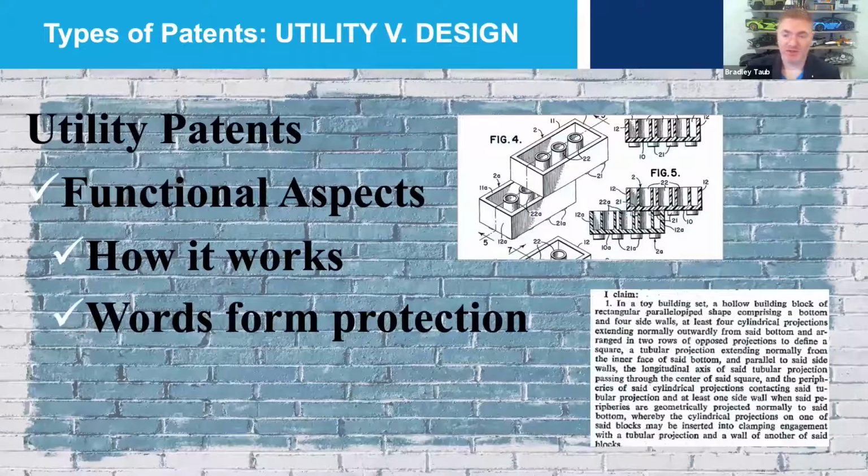So we've talked about utility and design patents. Let's get into that a little bit more here. A utility patent is to cover an invention's functional aspects. So think about how your invention works. This is for a physical device that actually has a function. And the words will form the protection in the form of claims. And you can see here an example of a claim.